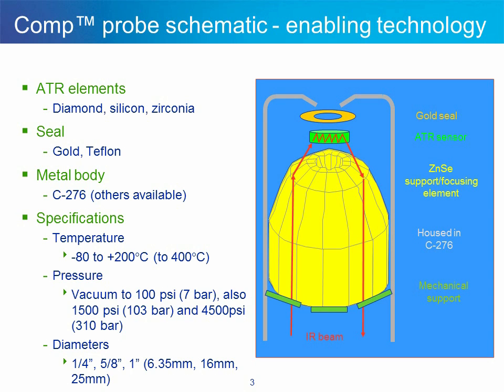Real-time in-situ reaction monitoring, as we all know, is incredibly difficult for any analytical technique. The reason why we have been so successful, and the secret to this success, is our COMP probe technology. The COMP probe was introduced in 1994 and has been used by the market for over 12 years now. It is a robust technology that has been used in thousands of applications by hundreds of different companies.